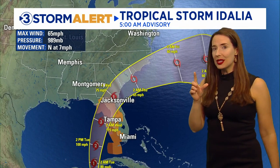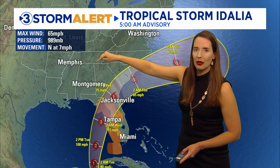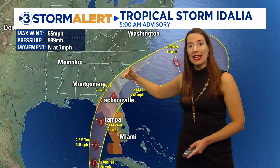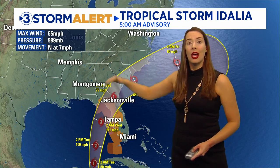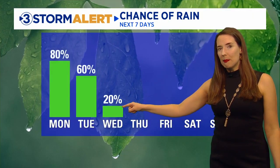Now notice this cone, how it arches through. Our location is right here. When you talk about tropical events, you can get impacts that are beyond the cone, but thankfully for us here locally, we're not going to get it right over our area, bringing large swaths of rainfall. So for us here, when we're looking at Wednesday, it'll be some minimal impact.